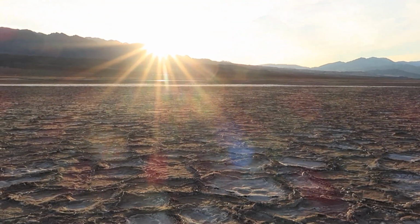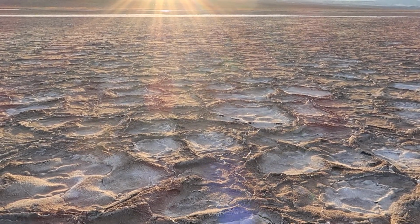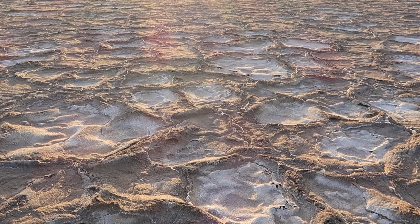Using a really wide lens today. I had my 17-40 on, and a 2-stop soft split neutral density filter, just to control the sky a little bit. And these salt patterns just really look great.